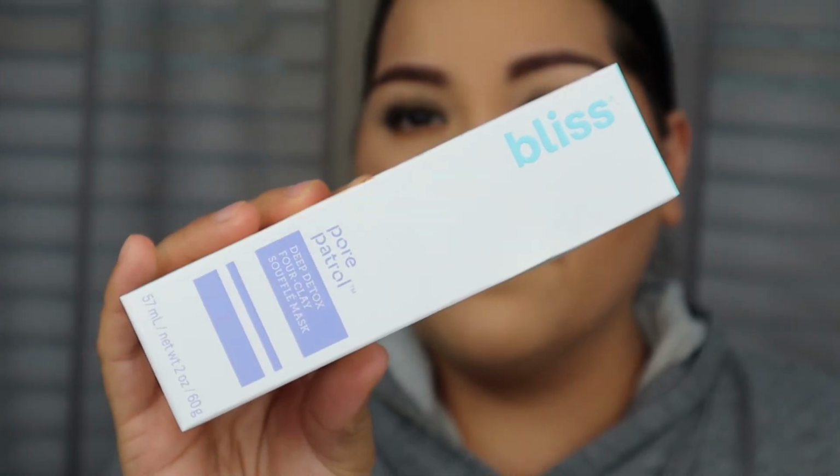Okay. The next product I have here is by Bliss. It is their Pore Patrol Deep Detox 4 Clay Souffle Mask. Wow, that was a mouthful. They are cruelty free. It says this silky souffle mask with a combination of powerful clays deeply cleanses skin and minimizes the look of pores without leaving it dry or tight.